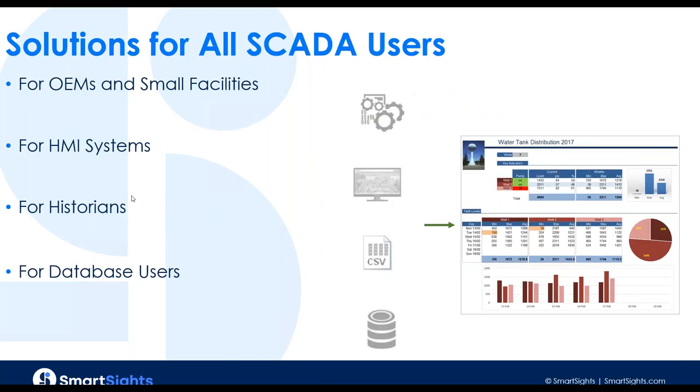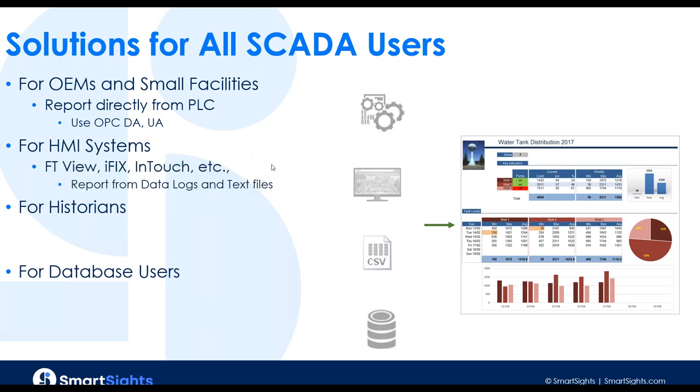What types of SCADA technology does it work with? So for small plants and maybe OEM deployments, it can work directly against live data inside of a PLC with no database or logging mechanism sitting between the PLC and the reports. We call this report as a run technology, and again, it's a very simple, streamlined, low-cost solution for smaller scope reporting systems. XLReporter can work with HMI systems like FactoryTalk, iFix, InTouch, DeltaV, Ignition, and so on.